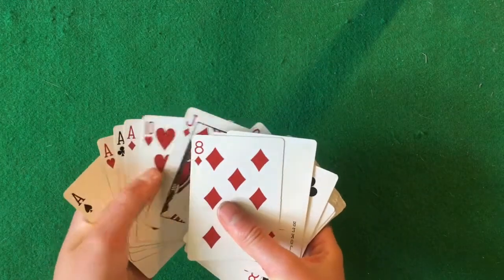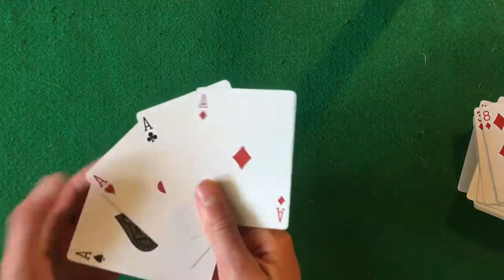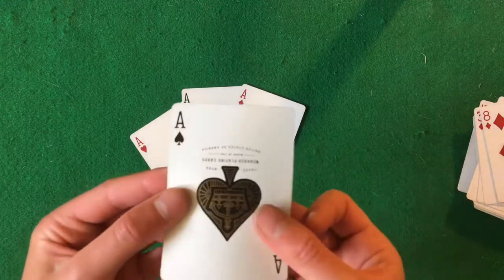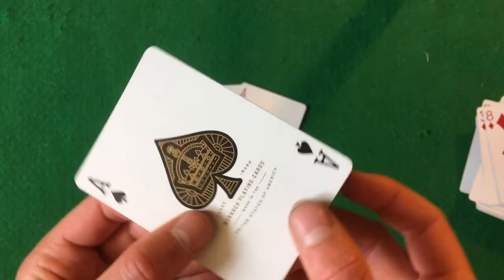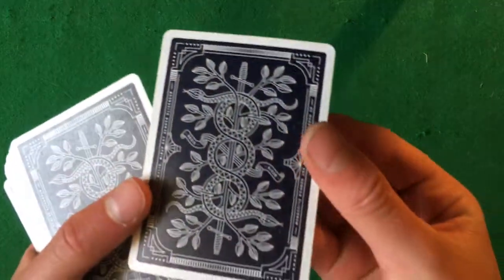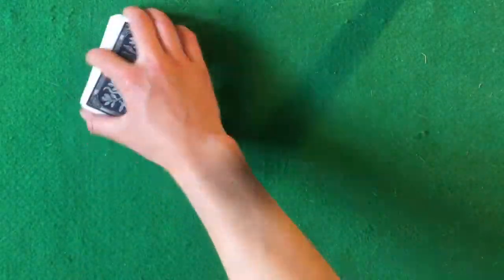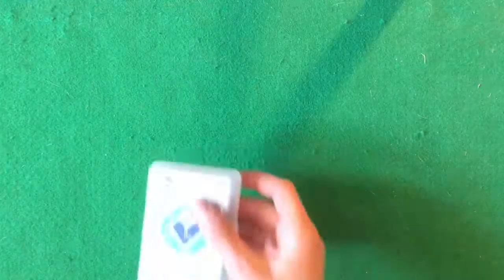One really nice thing about these is the aces. These are normal, but the spades is really pretty. It's got the gold foiling on top of the card, and I just find it really nice to look at. And the backs look like this. They're very nice cards. You'll see I've used these in a couple of my videos already.